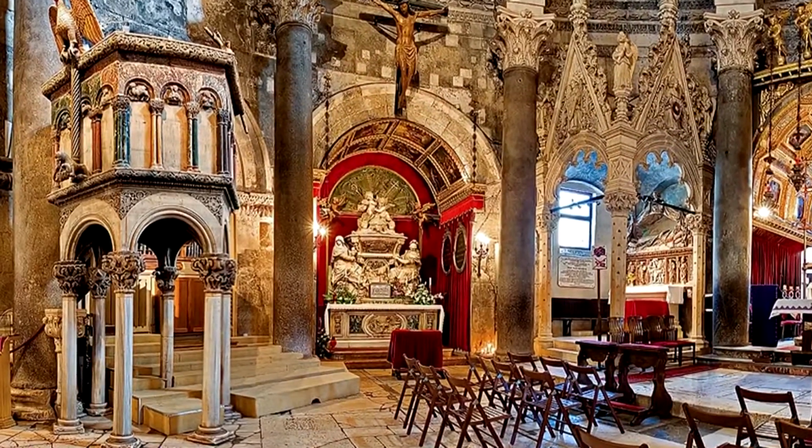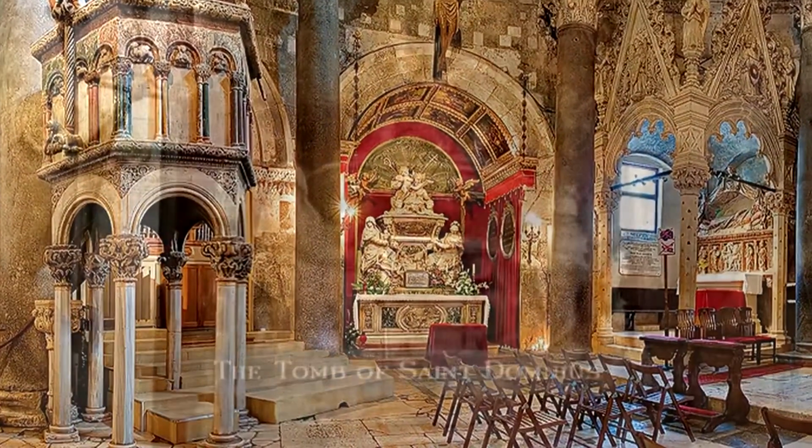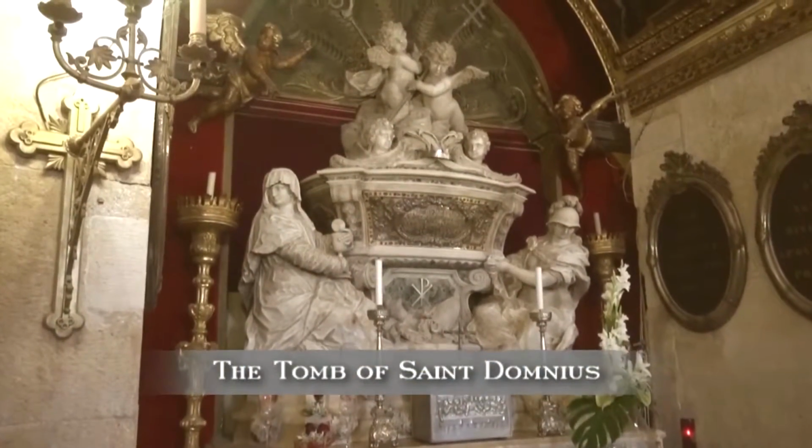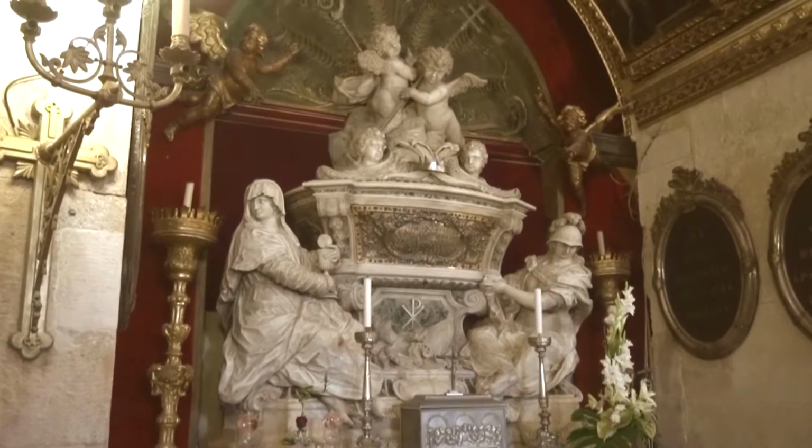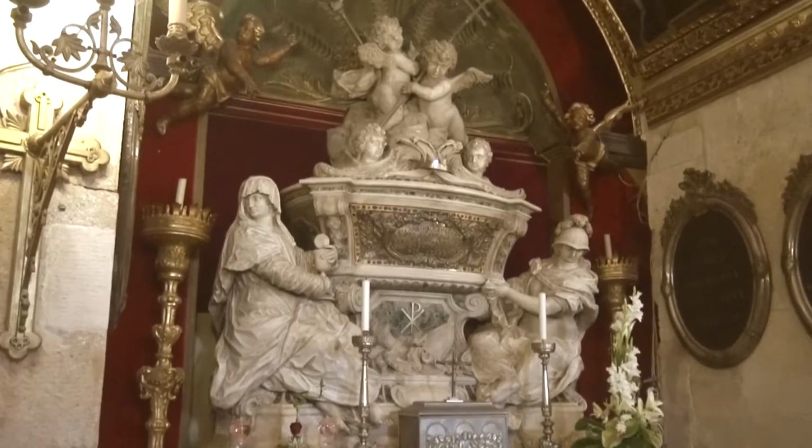To the right of the beautiful 13th century hexagonal pulpit is an altar dating from 1689 and dedicated to St. Dominius. Once interned here, his bones were moved to the carriage above the main altar in the 18th century.